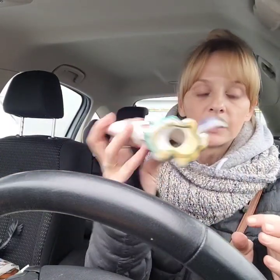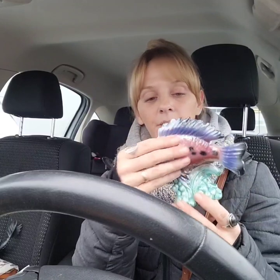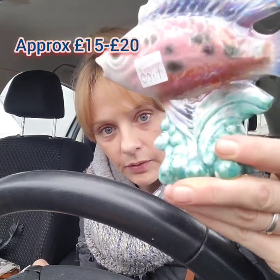I did get a video of me picking this up. So this is an Italian fish. It says made in Italy at the bottom. Can't really make it out. It's got that iridescent lustre, and it was £1 on the £1 shelf.